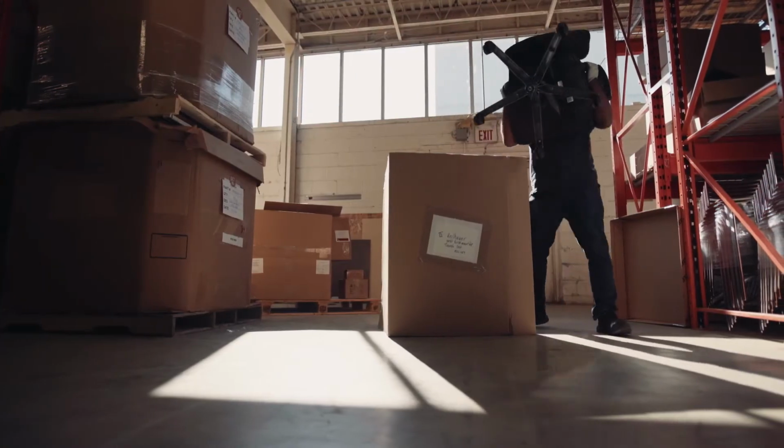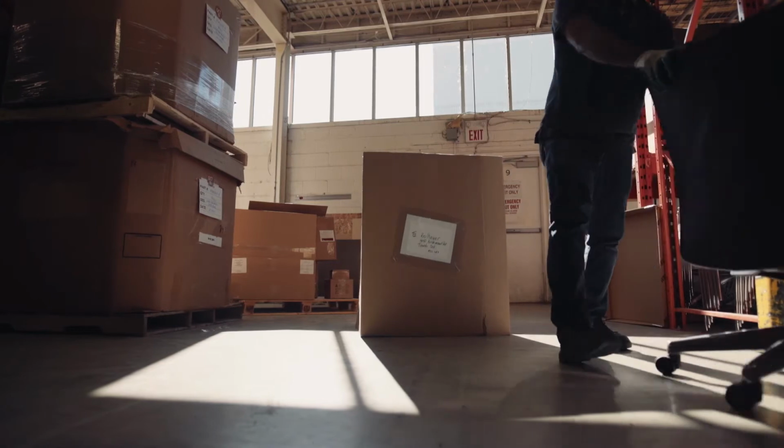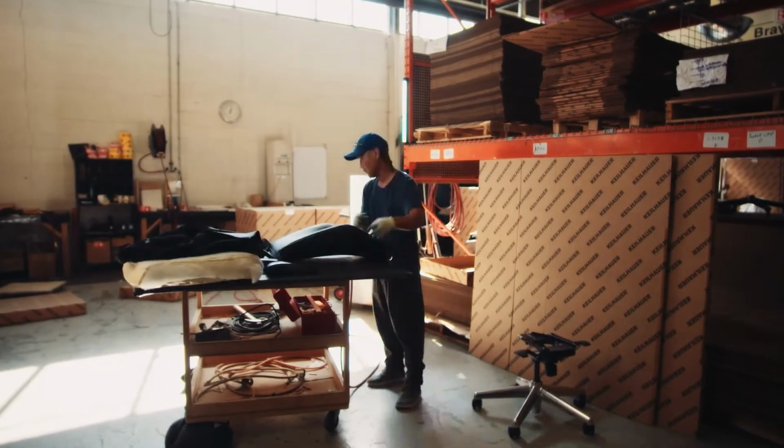We believe that there is no end to a product's life. That's why we offer a product take-back for our Tom chair. You ship it back to us, we break down the various parts, and we recycle.